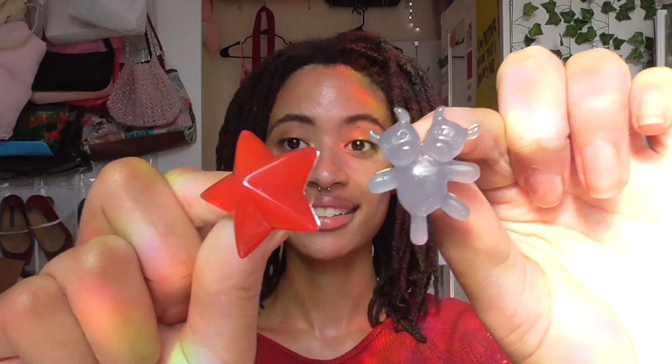So my top three, if you were to get any items, it would be the messenger bag. Super cute. I love this bag. Very practical. The gummy studs, they're the perfect earrings to wear every day. Spice up any outfit, like the outfit I'm wearing now will go perfectly with. And then the best friend necklace.